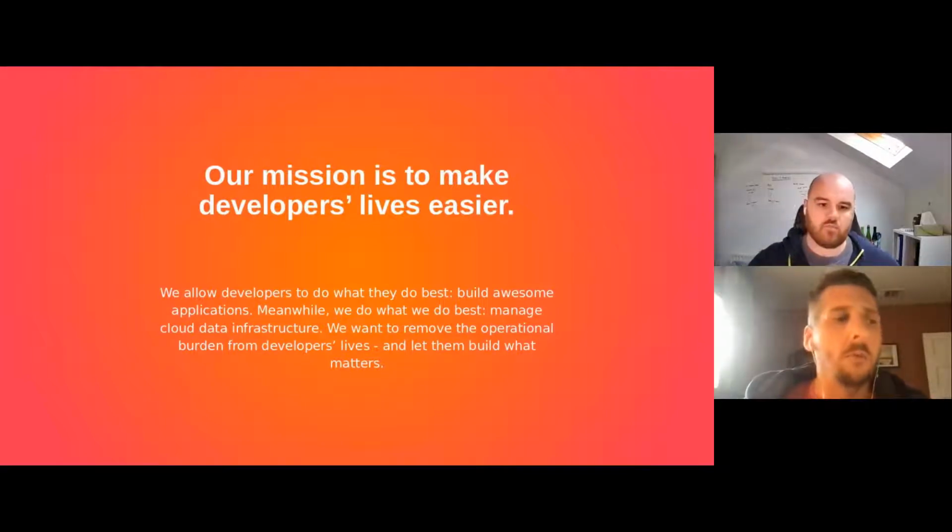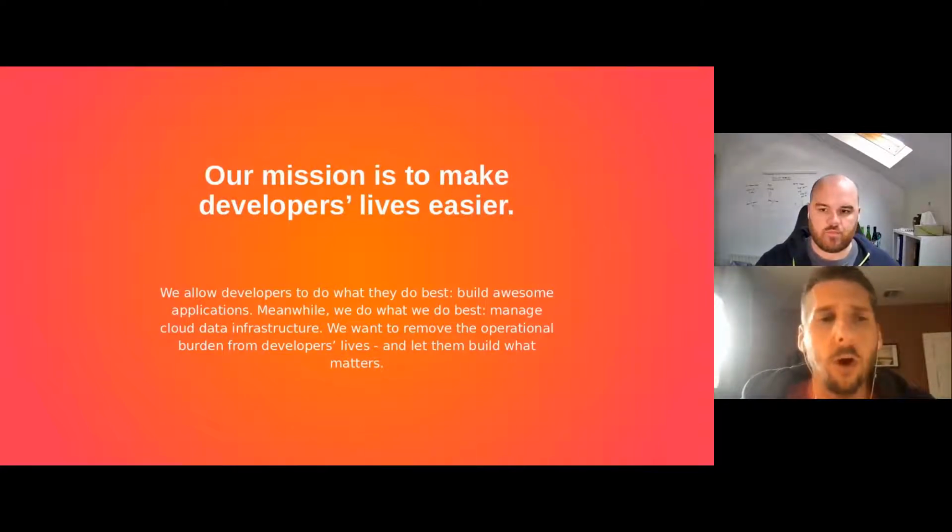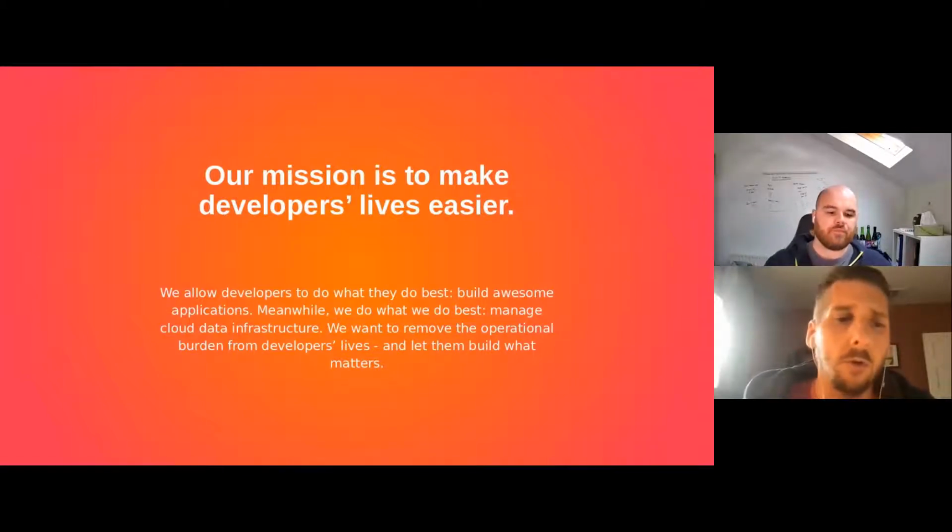And much like Pulumi, our mission is simply to make developers' lives easier. Everyone wants to use the latest tooling, the best and newest open source projects. But let's be honest, it's a challenge to get those products up and running. It's a challenge to get them running in a really highly available manner, in a cost and performant manner. And we abstract all those details away from you. You have your endpoint and you can connect to it. It's that simple.